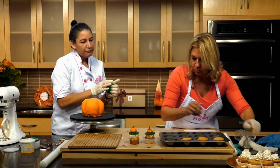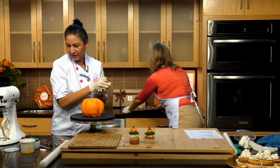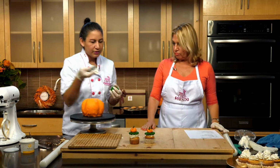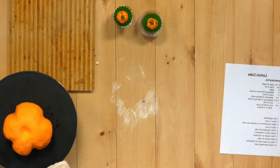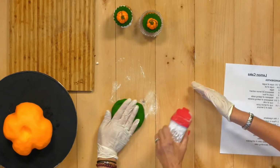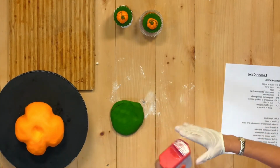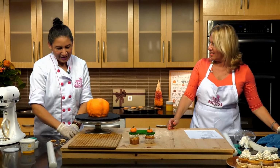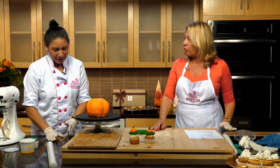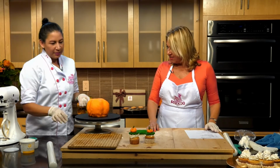So the same way as we did the base for the cupcakes, we're gonna do the same. If you need more cornstarch, you have another one there. So we have about 2 minutes. Let's see what our pumpkin cake looks like. So this is a lemon cake with vanilla buttercream and fondant on top.